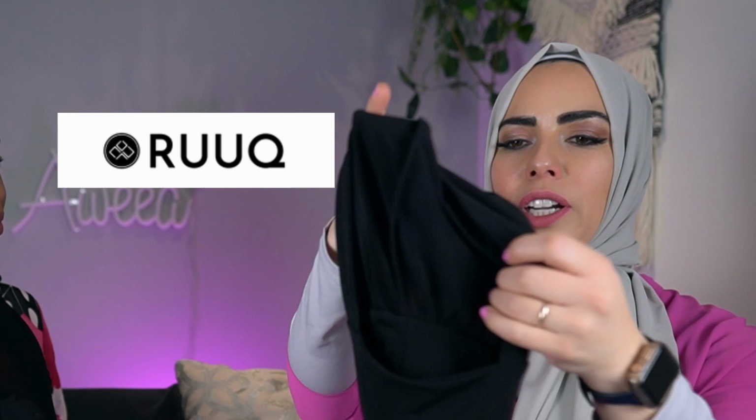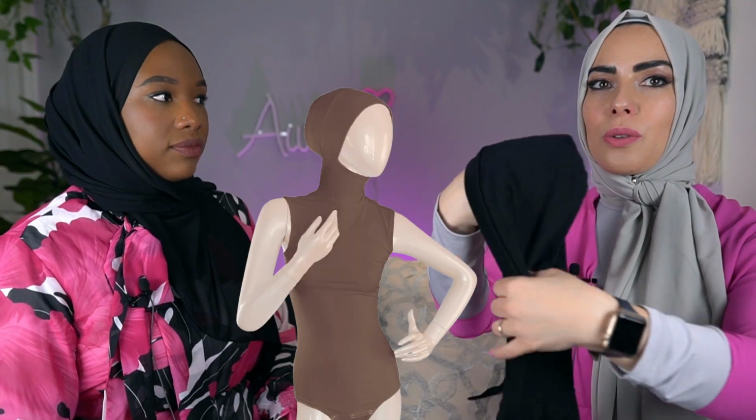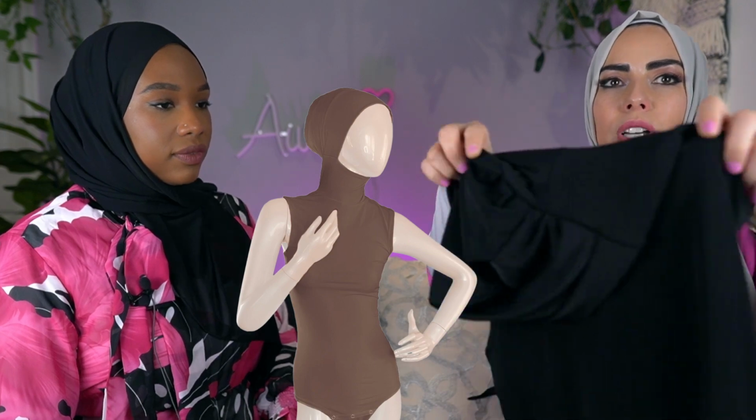I also talk about the Ruuq Ninja. Ruuq Wear has a patented design that combines a bodysuit plus ninja. They come in sleeveless, which is this one. I am wearing one actually under this top. It's a long sleeve version of it. It is one of my staple pieces. I wear this all the time. You have some too, right? I love Ruuq. I love it so much.